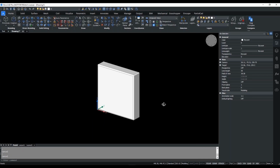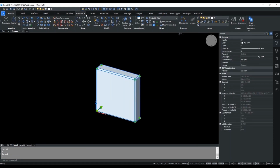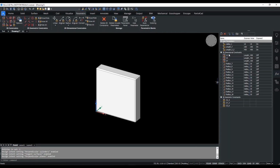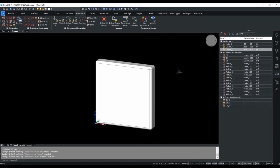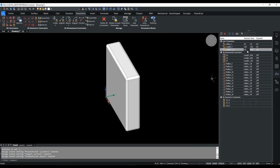I'll just give them a radius of 10, just in case it doesn't work. So here you go. We have a rounded edge of 3D solid. And one special thing is we have something called auto parameterize, which basically gives all the parameters automatically. So right now, the dumb solid that I just modeled is now a parametric model. Can you imagine that? It's so handy. Just a click of a button and the whole thing is parametric.